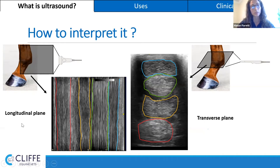I took a leg, because maybe it's the easiest to visualize. If we put the probe vertically, it means we're going to cut the leg in its length, and we're going to obtain this kind of image. Normally it's the other side, but it's just for you to understand how it is in vertical. So here you have the tendon, the superficial digital flexor tendon, the deep accessory ligament and the suspensory ligament. And this is the bone, this white structure here. So it corresponds to the structures we have on the leg.